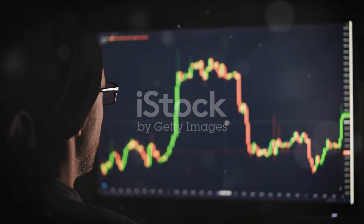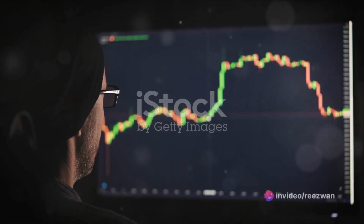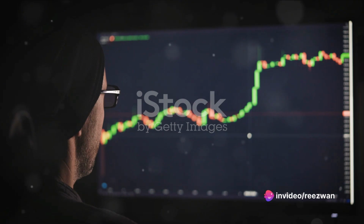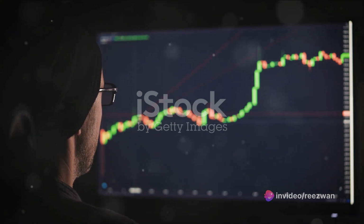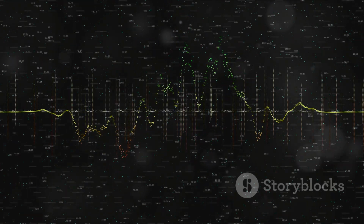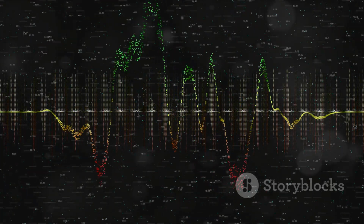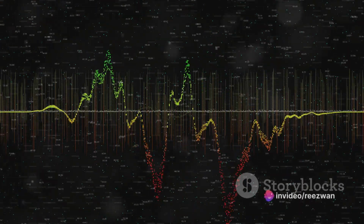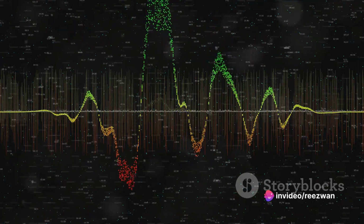So how does one determine the right position size? It depends on a few factors: the size of your portfolio, your risk tolerance, and your trading strategy. Some traders use a fixed percentage, like the 2% rule. Others use a formula based on the volatility of the stock or contract they're trading. There's no one-size-fits-all answer. It's a personal decision that should align with your overall trading goals.